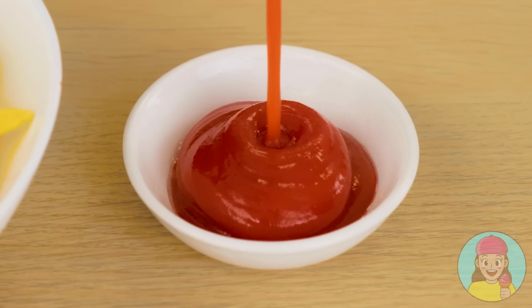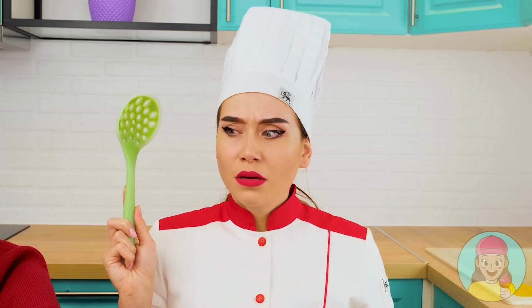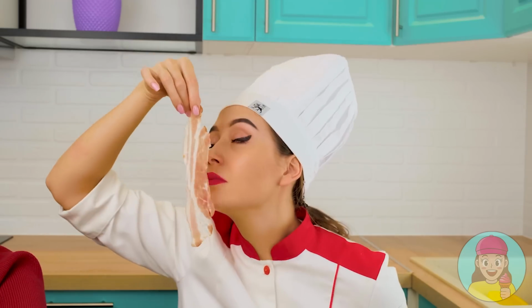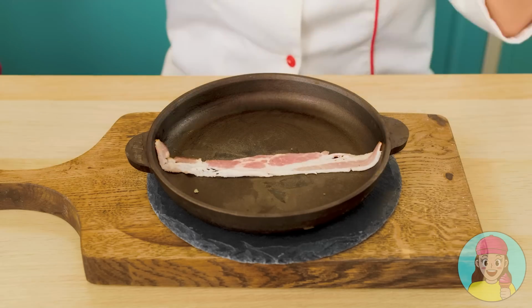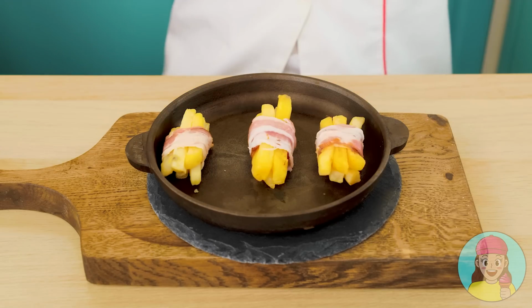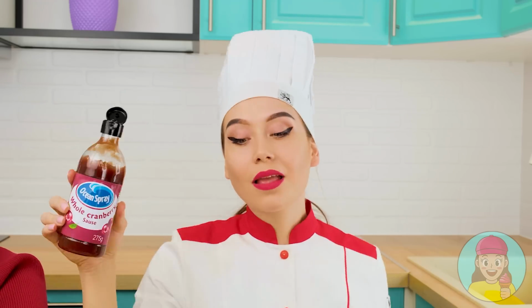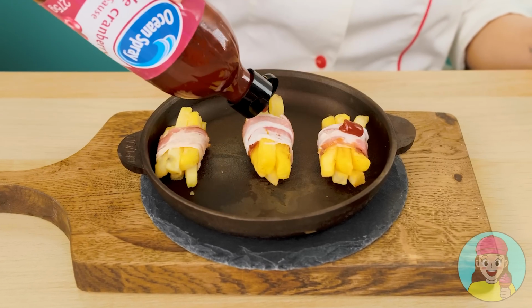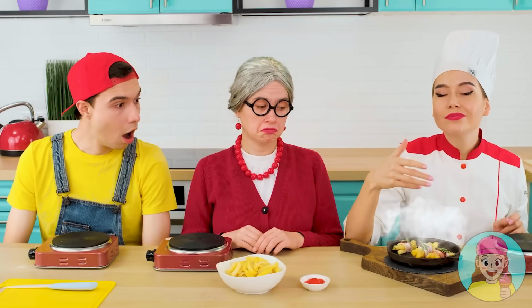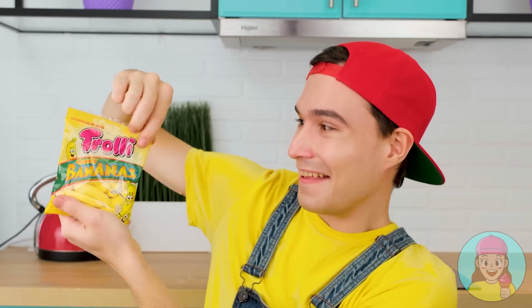There's only a little sauce left to add. Fries? In my opinion, this is an ordinary fried potato. And I'll make real french fries. But that's not all. Now I'm going to make a real delicacy out of ordinary potatoes. I'll need bacon, some sauce, and of course, sweet rosemary. Smells so good.